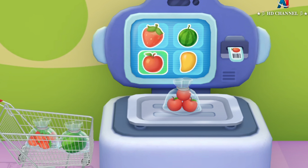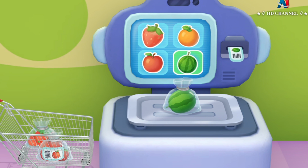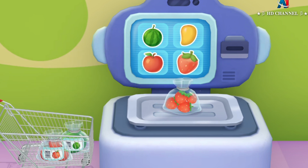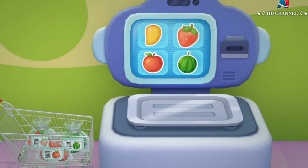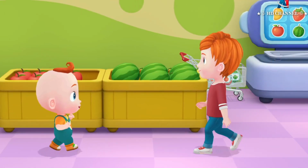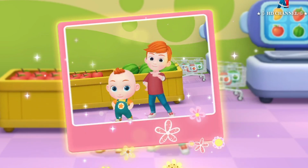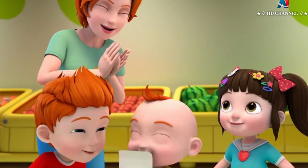Stick the receipt on the package. Stick the receipt on the package. Yeah! Mission completed! We got the fruits. Go to the checkout counter.